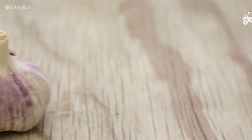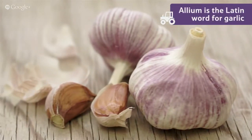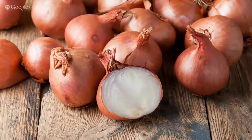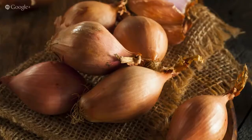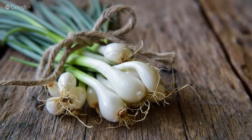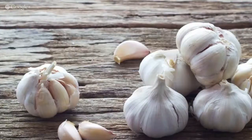Allium is the Latin word for garlic, which gives you a big clue as to which other vegetables might belong to this group. The allium group includes vegetables such as onions, shallots, spring onions, chives, and of course, garlic and leeks.